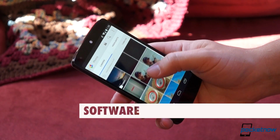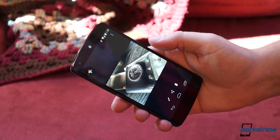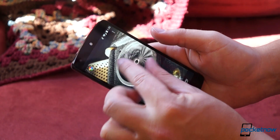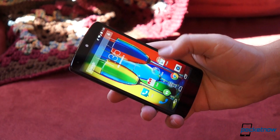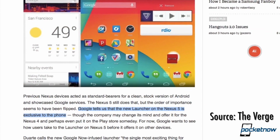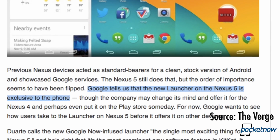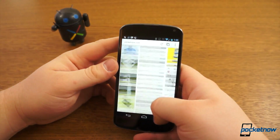The Nexus 4 will get the latest version of Android, 4.4 KitKat, soon, but it won't receive the same launcher as the Nexus 5, according to Google. At least not right away. That means that the new quick jump into Google Voice Search and quick swipe left into Google Now are exclusive to the Nexus 5 for now. Otherwise, most of the KitKat software features should make the jump to the Nexus 4 soon.